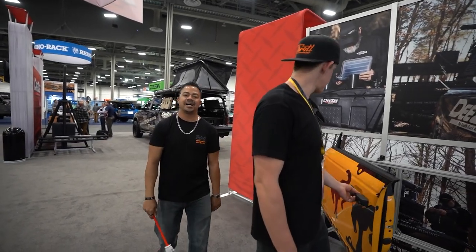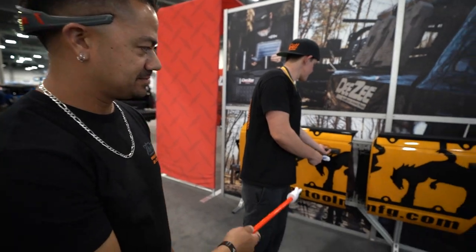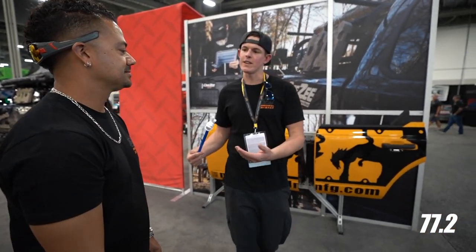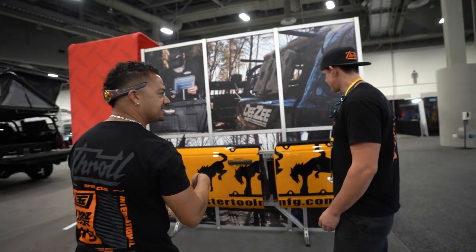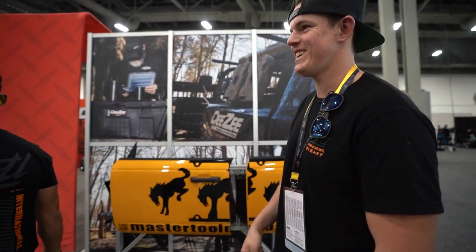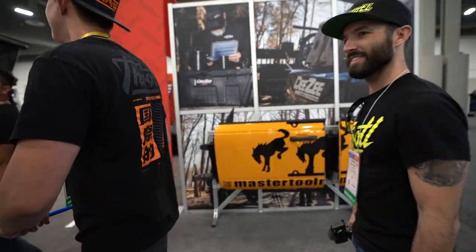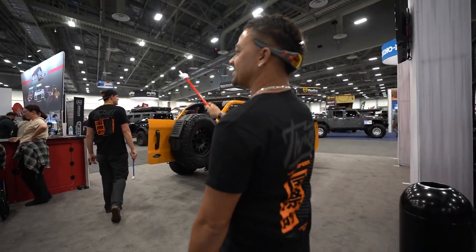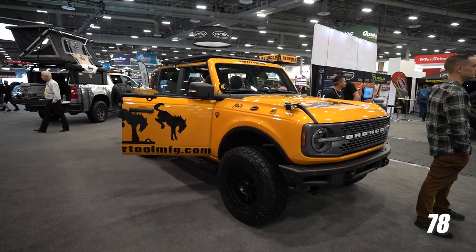Let's add it up. Another 0.1. So we're at 0.2 right now. Not only are we finding them, we're also making them. Found the frame. These are the doors that we need. So there may be a whole Bronco scattered throughout SEMA. 1, 2, 3. Where? Oh, the blue one.